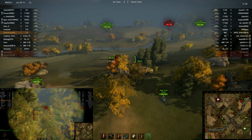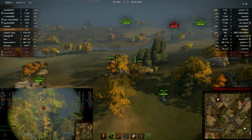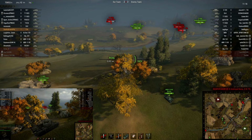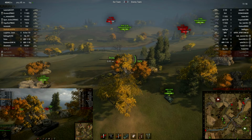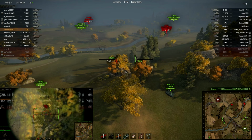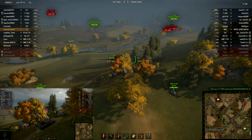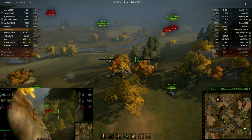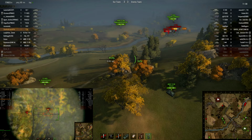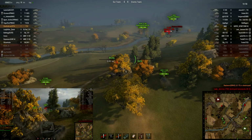The E100 is pushing in. Finally get a hull shot. Hit him for considerable damage. Looking for my next shot here. Both E100 and E75 are exposed. E100 is the bigger threat. I have a rear shot on the E75 and knock him down.